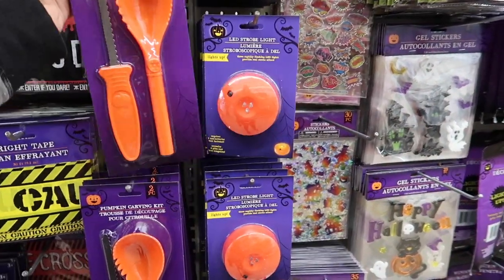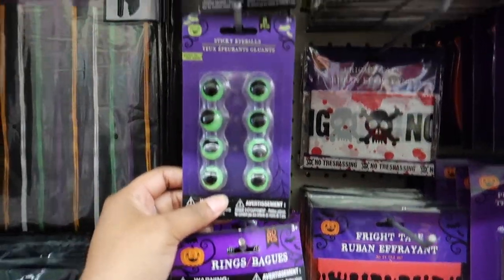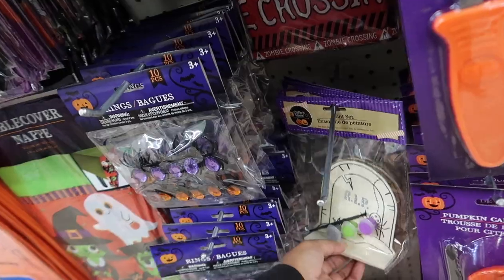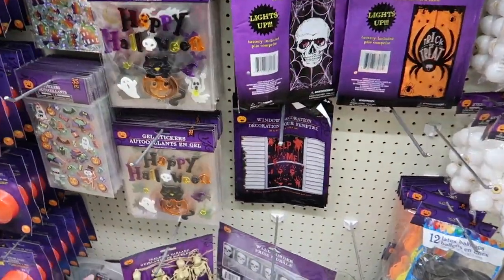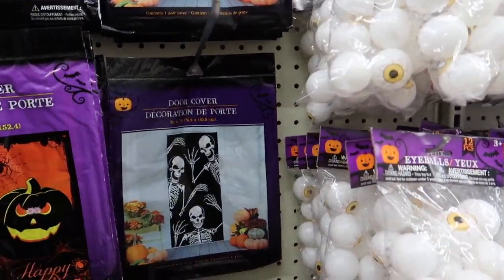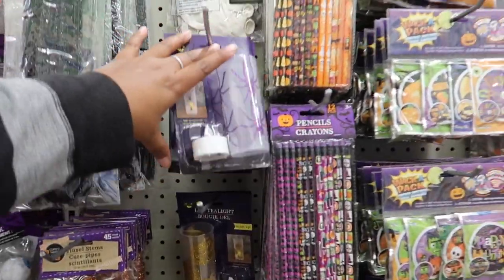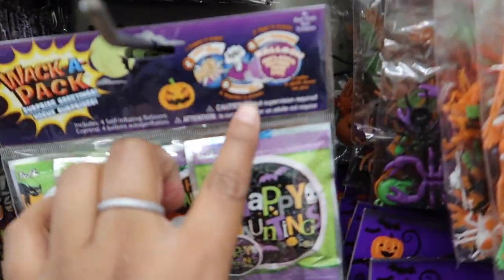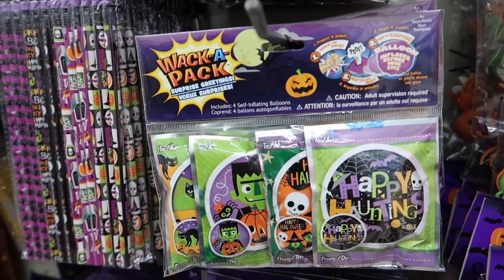Pumpkin cutters. Sticky eyeballs. Cute little treats for like the kids. If you wanna make them treat bags, I might make my kids some treat bags. A little crafting project. Little balls. The little things to put in treat bags. Pencils. I think these are little balloons. They're cute. They have them for Valentine's Day too. You just hit them and they open up and there comes a balloon.